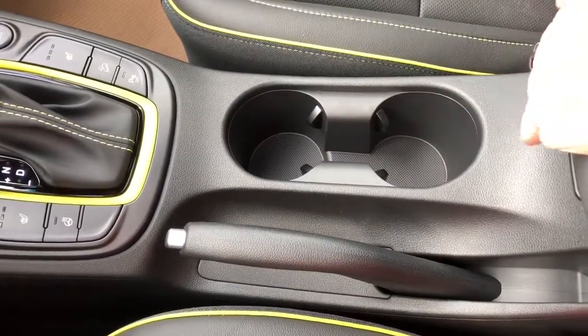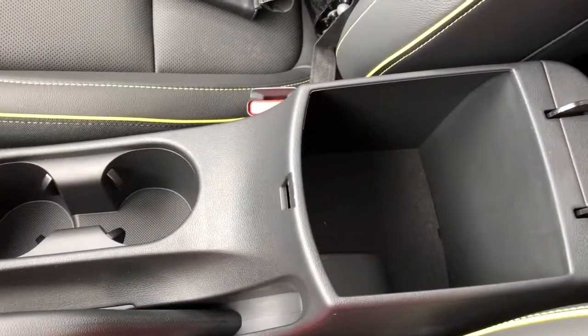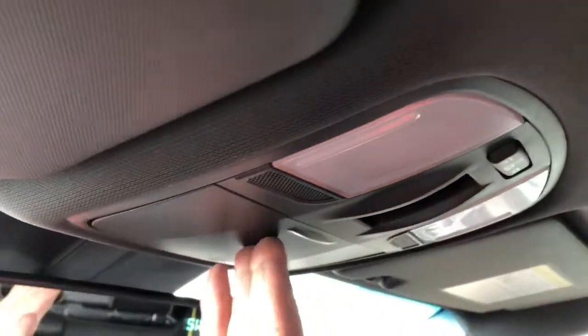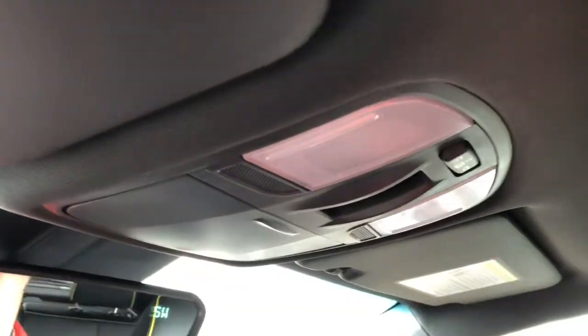On the console here, you've got your brake, you've got two drink holders, and in your armrest, nice little cubby to put things away. Up top here, you can see your lights, along with an area for your glasses. This is also equipped with a sunroof.